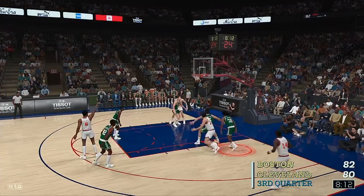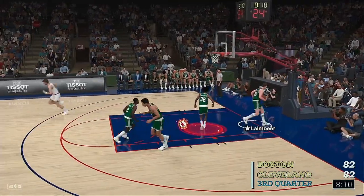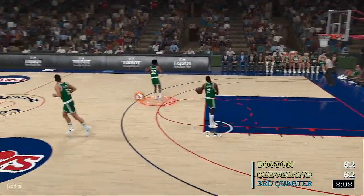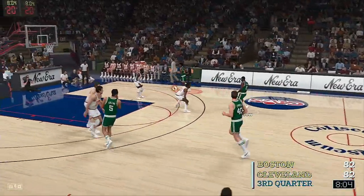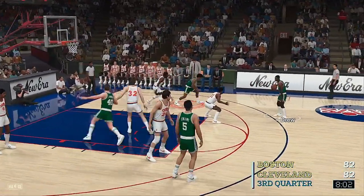Here's Irving. He clangs that one off the back iron, and down it falls. Ties it up with that one. You know he's such a smart scorer. Not forcing anything, letting the opportunities come to him.